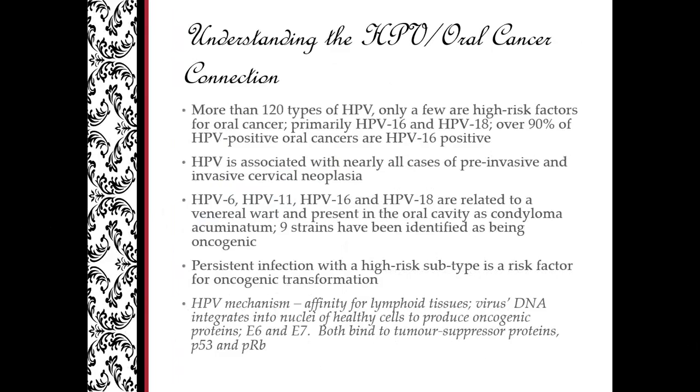So let's take a little bit of a look at the mechanism and a brief overview of the histopathology. It's important to note that the human papillomavirus has an affinity, or a liking, for lymphoid tissues, particularly tonsillar tissues. The virus's DNA integrates into the nucleus of healthy cells. Once it does this successfully, it's able to produce oncogenic proteins, or cancer-causing proteins.